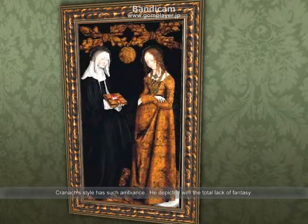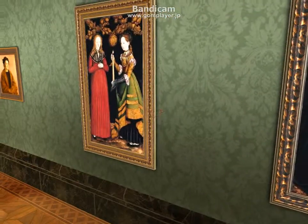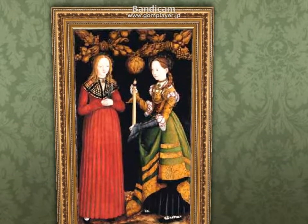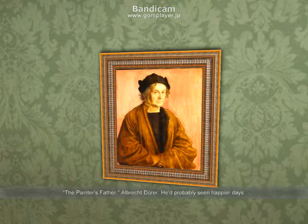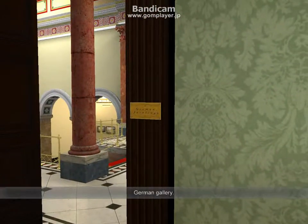Cranach's style has such ambience, he depicted well the total lack of fantasy. A Cranach. The painter's father, Albrecht Dürer. He's probably seen happier days. German Gallery.